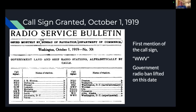Another thing about this date that's important is that this is when the government ban on radio transmission or receiving was lifted. During the U.S. participation in World War I, all radio broadcasting and receiving was banned. It was actually prohibited. If you had a receiver, it was illegal to turn it on, and you couldn't listen.